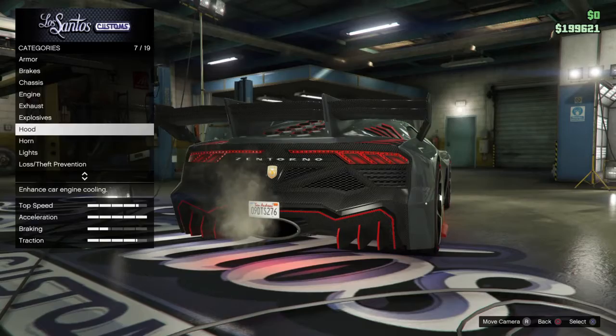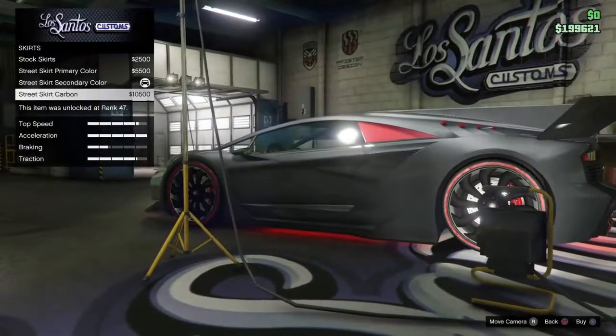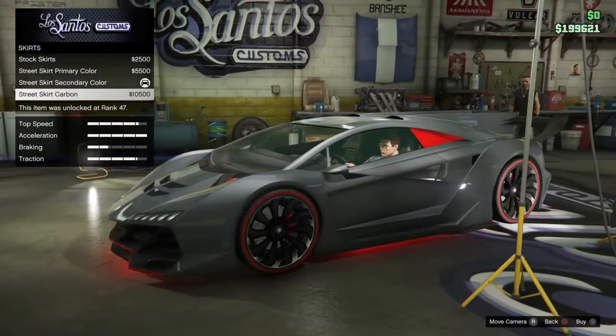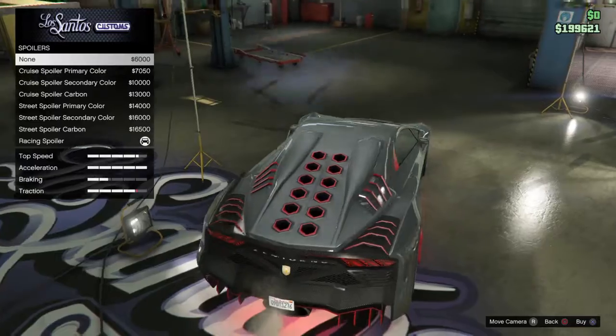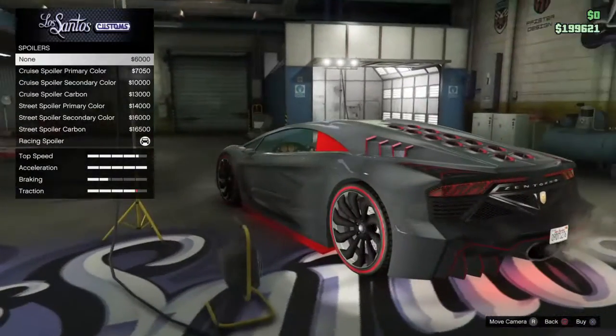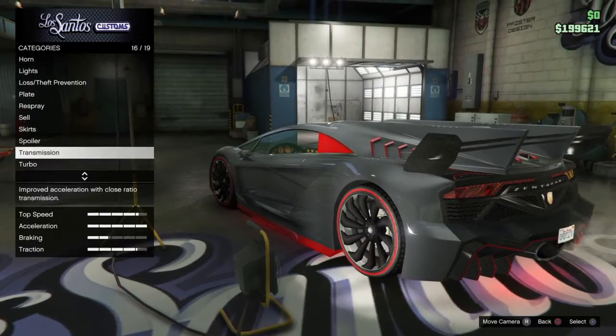Next, I think we're going to go to the spoiler. Nope, underskirts. And I like the neon. The new neon in the update is amazing. It looks really nice. And there are a lot of wings you can customize with this car. There are 3 styles, I'm pretty sure. And I like the big wing, the last one you unlock at level 63, I'm pretty sure.